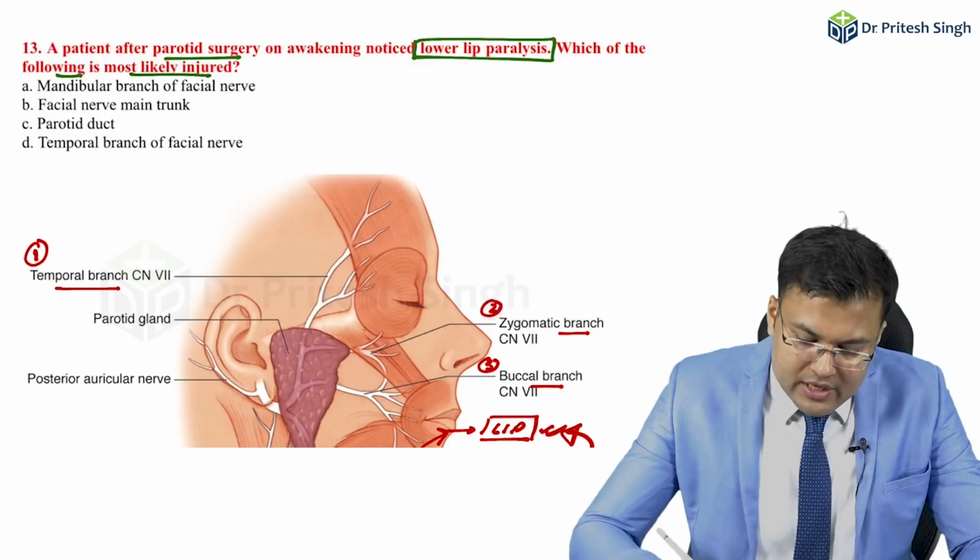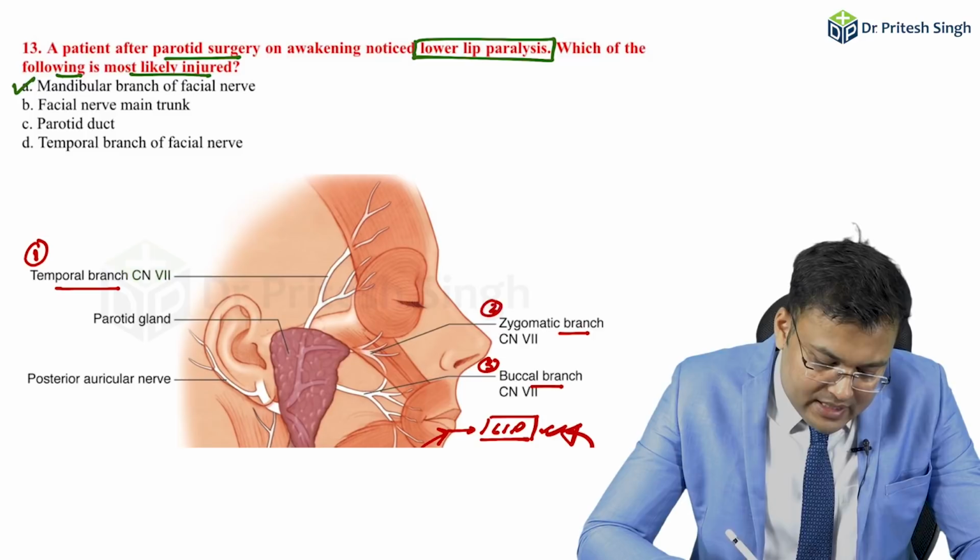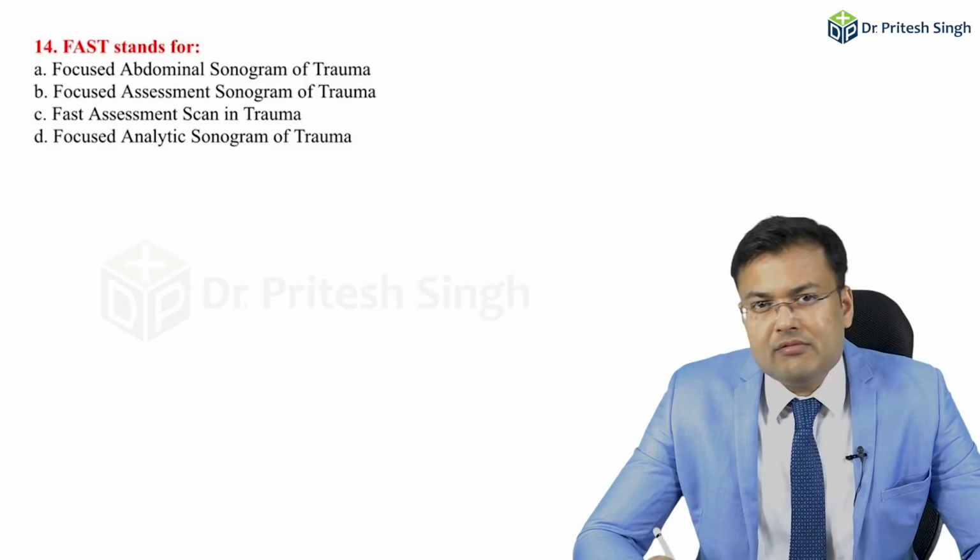So see the question again. A patient after parotid surgery on awakening noticed lower lip paralysis. Which of the following is most likely injured nerve? And it's the mandibular branch of the facial nerve. So it's an easy question, and this question was asked many times. What is the full form of FAST, or FAST stands for?